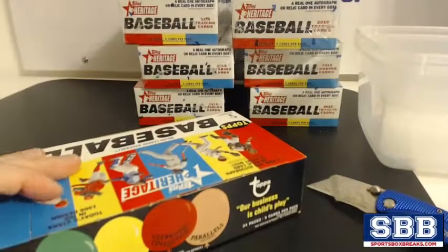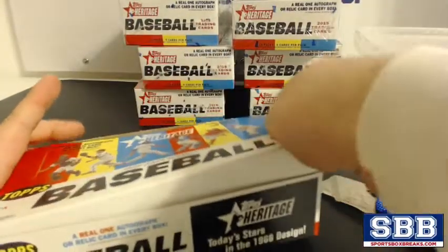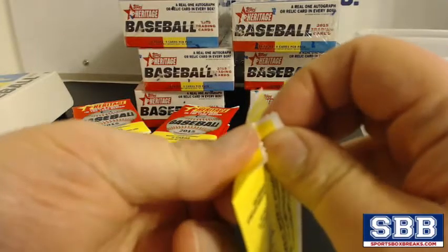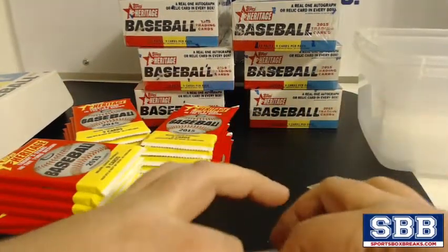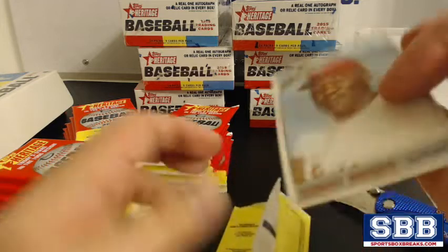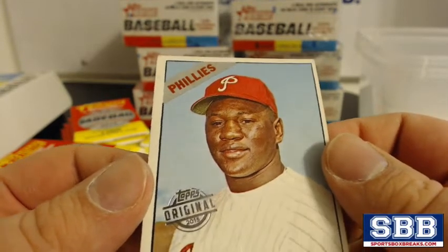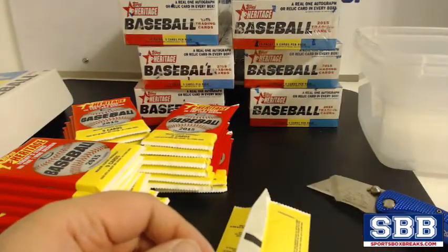Let's see what our top loader is here, our box loader. Alright, we got a throwback. Let's see who our throwback is. Our throwback will be Johnny Briggs for the Phillies.